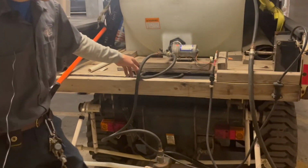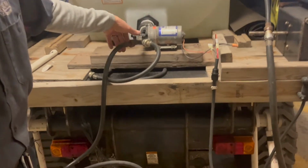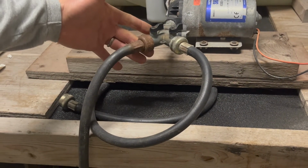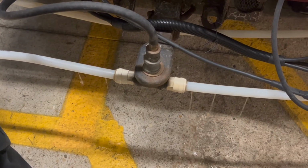So where the Bobcat tank is, where the brine is coming out is right here. I'll turn this on when I need to run brine, and you can see it starts to drip. Okay, and then we'll turn that off so we don't get the floor wet here.